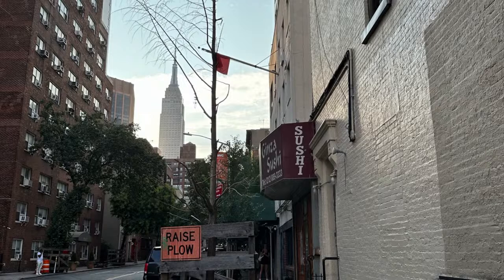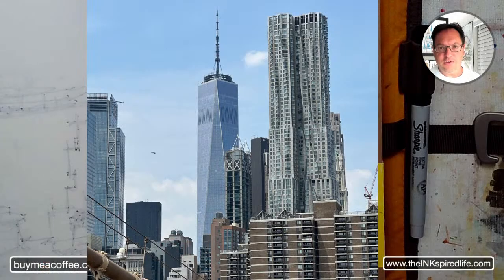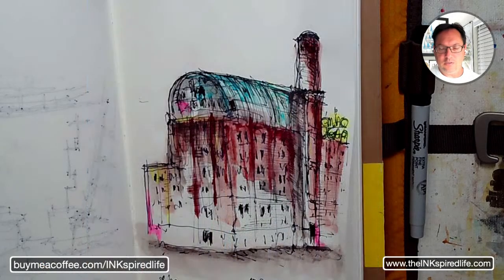And remember to raise your plow. So according to the sign, raise your plow. Cool stuff. Love that sketch. Heaps of energy. Thank you. I think you're talking about the copper building sketch, maybe? Or I'm not sure which one, but thank you. Yo, the typography on the Domino Sugar building? Yeah. The logo is pretty cool. I'll pull up a close-up of it.